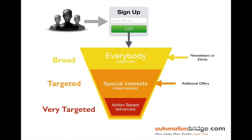In very targeted marketing, what it does is it looks at the actions that people are taking in your funnel, and you're making decisions based on that. So you're not waiting for their voice. You're not waiting for them to tell you. You're monitoring their actions and you're acting accordingly. And what this looks like are webinar attendance, right? Tracking who's attending your webinars based on location, products purchased, links clicked.